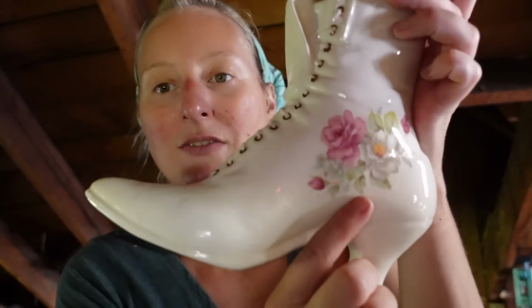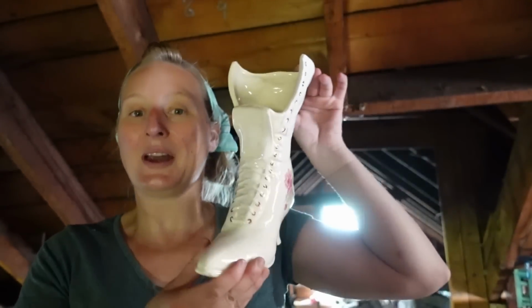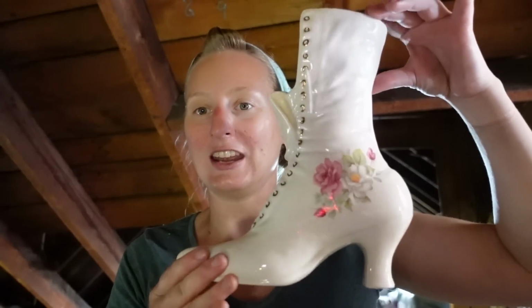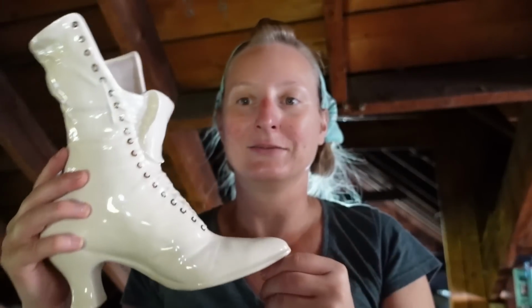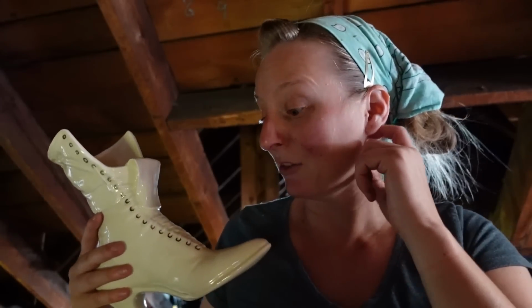The flower motif is maybe not necessarily the most me. I'm not super into flowers, but I am into Edwardian fashion, and this is very much a stunning Edwardian boot, and I feel like I can use this downstairs, which is going to be kind of fun. I think I know right where it's gonna go.